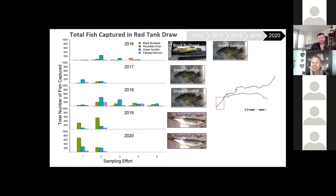But if you quickly look at this slide, ignore pass two and just look at pass one, it's starting to look pretty promising. We're seeing a similar trend that we saw in 2019 where there's lots of chub. Pass two is probably gonna look like that when we finish it. So far, we've only sampled the lower reach of Red Tang Draw, which is where we primarily caught small juvenile sunfish. And in the upper reach of Red Tang Draw is where we have been catching the most roundtail chub in the past. So I expect it to change the next few weeks.